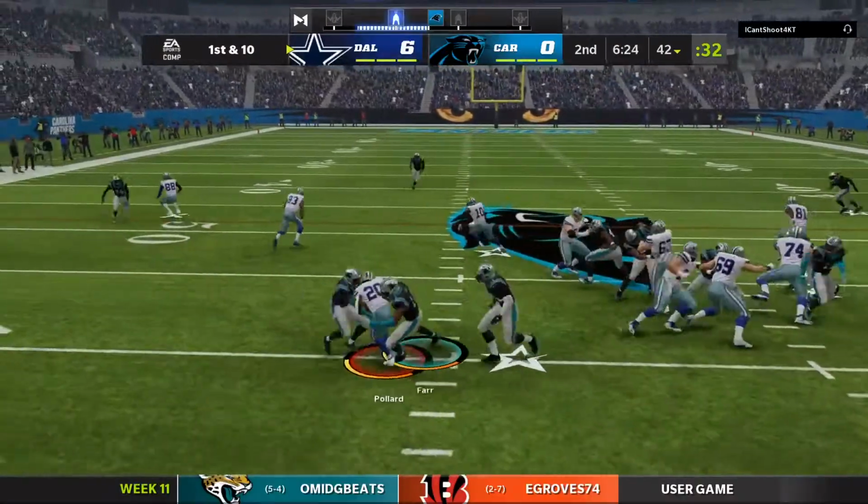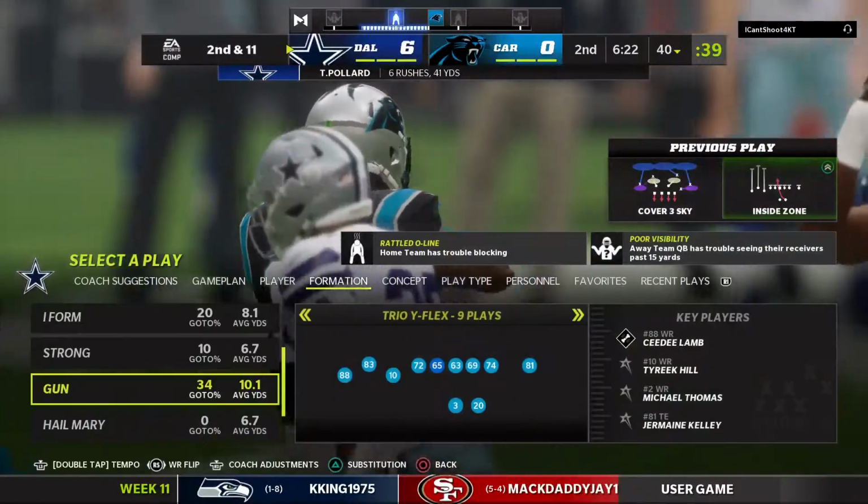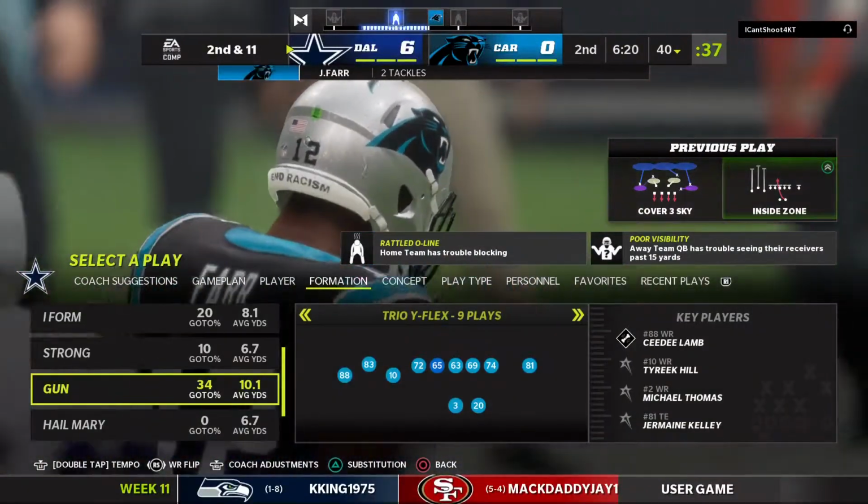They'll go with Pollard here on 1st down. And he'll be brought down, losing yardage back at the 40. He'll lose a yard there, and it's 2nd and 11.